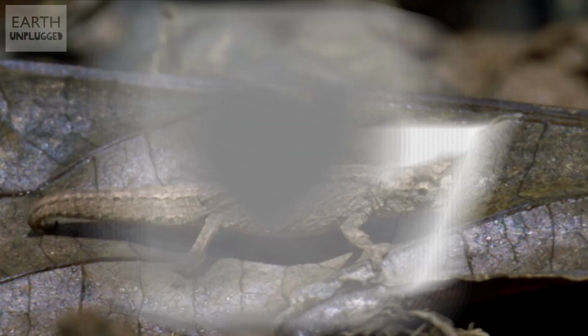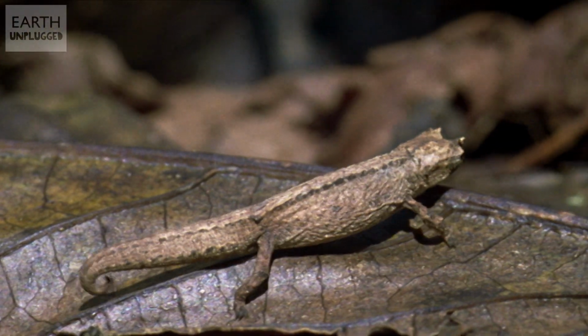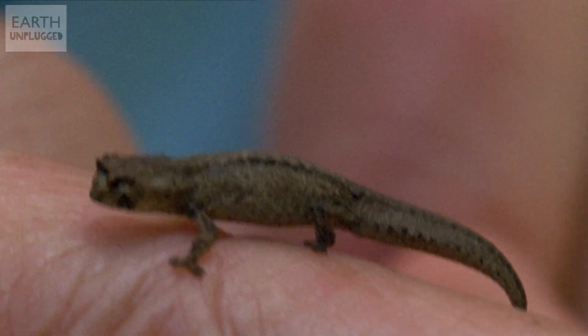The pygmy leaf chameleon is anatomically built the same as its larger relatives, but it's so small it could fit on the tip of your finger, making it one of the smallest reptiles in the world.